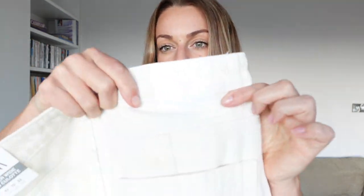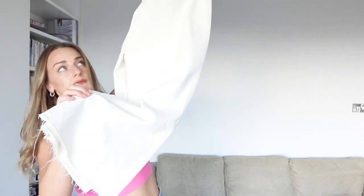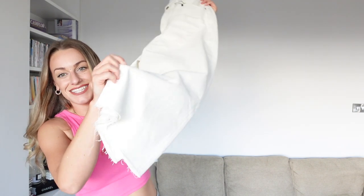so that's just my opinion. I think you should size up in Zara, but they also have quite nice branding on the back, which I like, and I do love the gold button detail. I hate silver, so I think the gold detail is nice. And they just have a nice frayed edge to give them that more chilled, more relaxed kind of look.